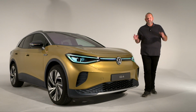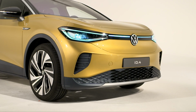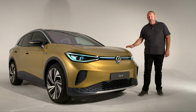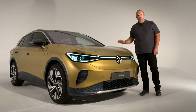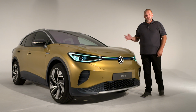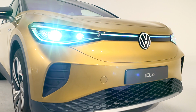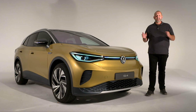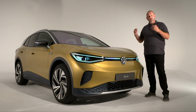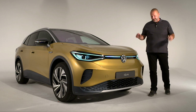Looking at the front of the ID.4, you instantly see that car is bigger than the ID.3, exactly 4 centimeters. That car is 1.85 meters in width. When you look at the color, this is a special color which is only available for the first edition, but at the end of the day there will be 7 different colors available for the ID.4. The ID.4 always comes with LED headlamps, but this car is featuring the optional LED matrix light. It doesn't matter what kind of trim level you order later, the front of the car will always look exactly the same, except the headlamps.